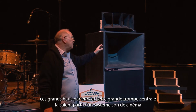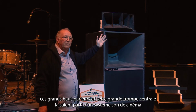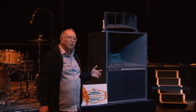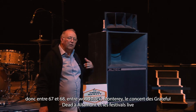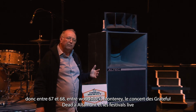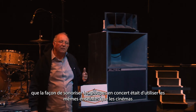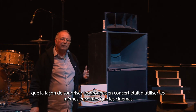these large speaker cabinets and large sectoral horns were part of the cinema system, and it was realised around the time of Woodstock, sort of '67, '68, Monterey, '69, Monterey, Woodstock, Altamont, the Grateful Dead, and large festivals, that the way to get bands amplified was to use the same cabinets as a cinema.